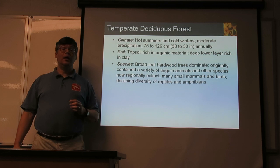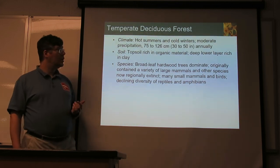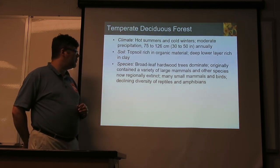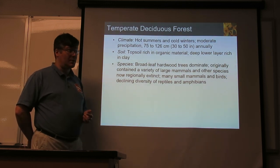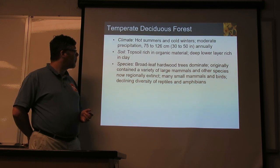People tend to like that. And with a large human population, there's appreciable declines in a number of the native species. And you get that some in all habitats. People are impacting everywhere.